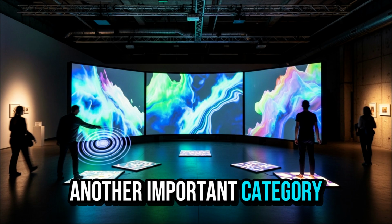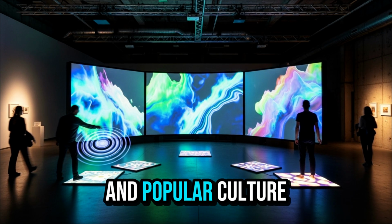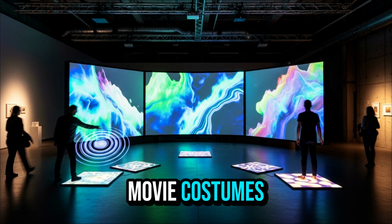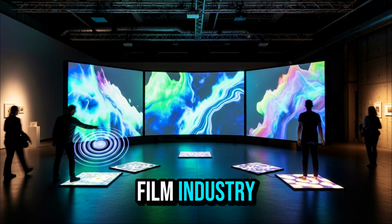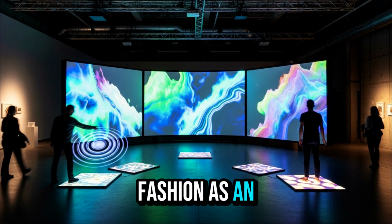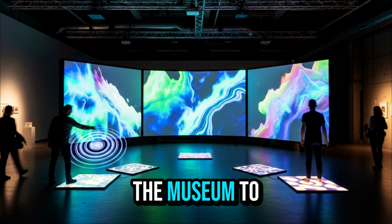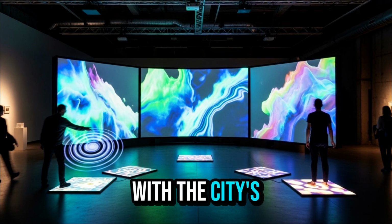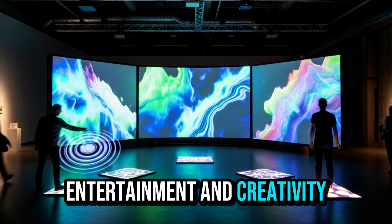Another important category is Hollywood, fashion, and popular culture. LACMA has mounted exhibitions featuring iconic movie costumes, photography from the film industry, and even contemporary fashion as an art form. These exhibitions connect the museum to Los Angeles' unique cultural identity, blending traditional art with the city's role as a global hub of entertainment and creativity.